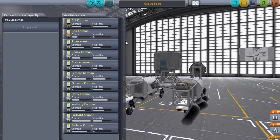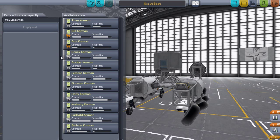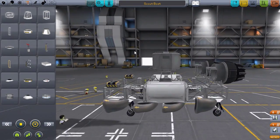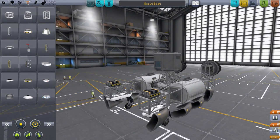Let's switch out Bill for a Ribri. That's an odd name. Actually, I don't know if I want him. Ooh, we've got to go with Chuck Kerbin. There we go. Excellent. After the last mission where I used up most of my people, I went to the recruitment center and grabbed some more Kerbals, so we are good to go for more crew. And hopefully Chuck Kerbin can handle this beast.